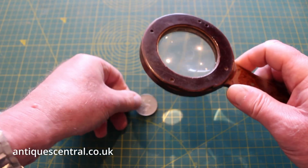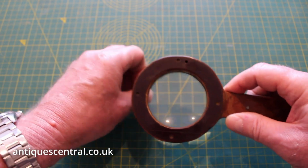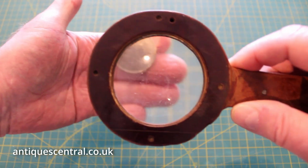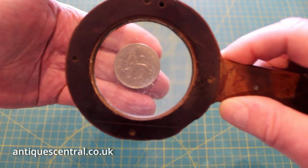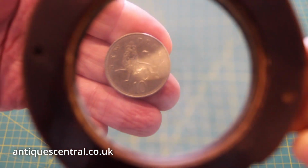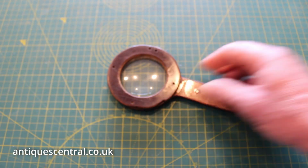I'm not exactly sure what the magnification strength of the lens is, but having tested it, it does provide a reasonable amount of magnification, and is therefore, even by today's standards, a practical and functional magnifying glass that could still be used for your stamp or coin collection. I can give you a rough idea of its strength here. As you can see, it does the job for basic reading or for examination purposes.